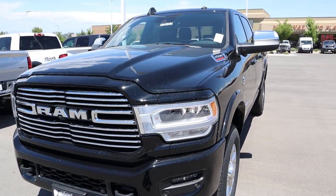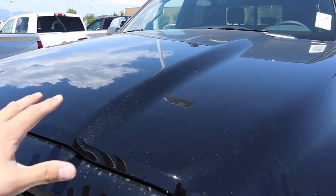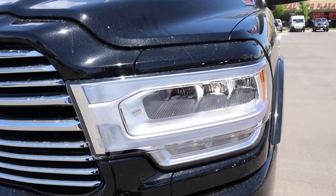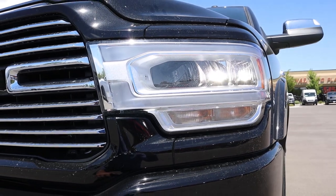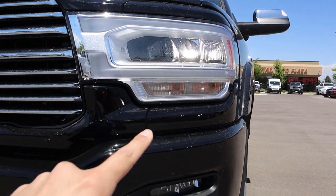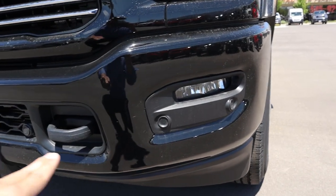Wrapping things up on the front, we can start on the hood. So it's got that signature Ram hood. So you've got a couple body lines just right there. And then we've got the LED lights just below. You can see those LED reflector lights with the LED accent lights. Turn signal is just integrated right there. Fog lamps are right down here with some parking sensors.